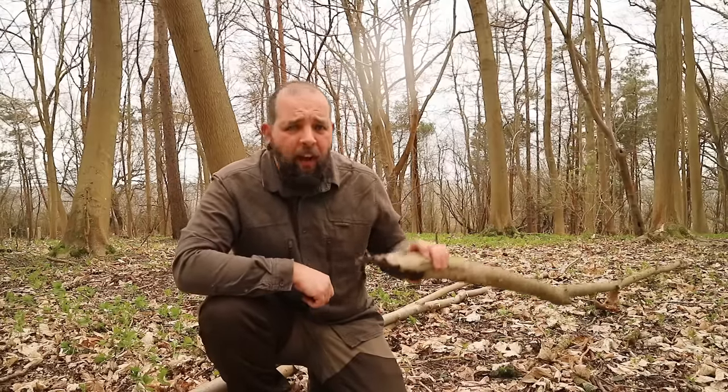The wind and the rain starting to pick up now. I've got three long pieces. I think one or two of them came down in the storm. The other one was coppiced at an earlier date. So yeah, I just need to peg out this tent and get on the tripod.